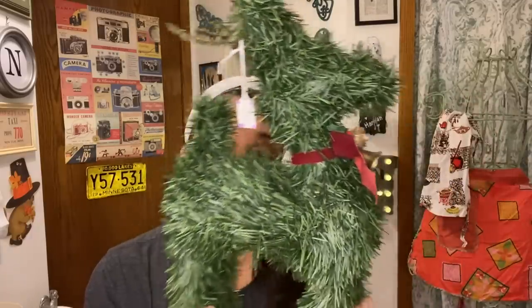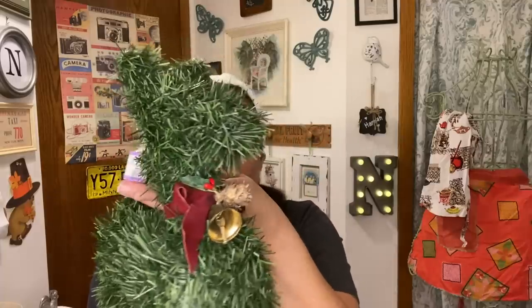I think this is just adorable. It's akin to the moss bunnies that I love at Easter time. So this is an evergreen reindeer. I think it's so cute. And I paid $3.99 for it. Oh, my total was $24, by the way. So I got that little cutie.